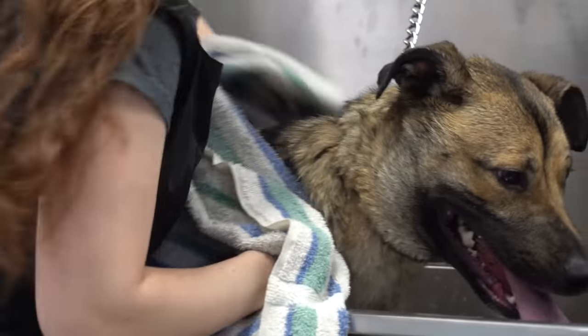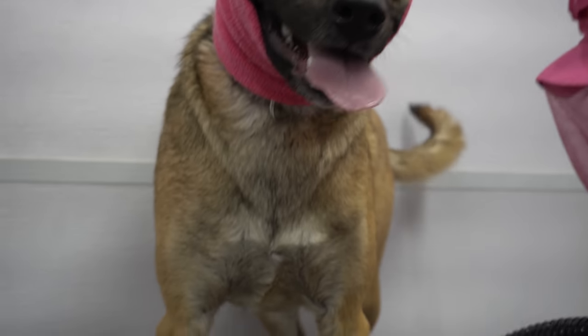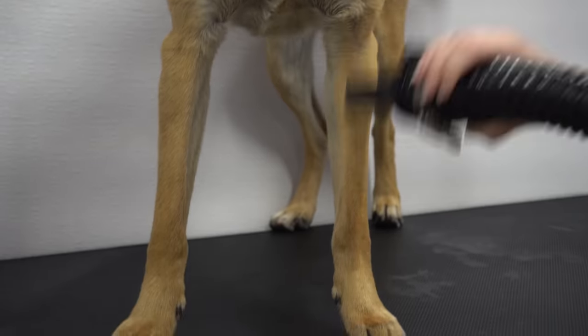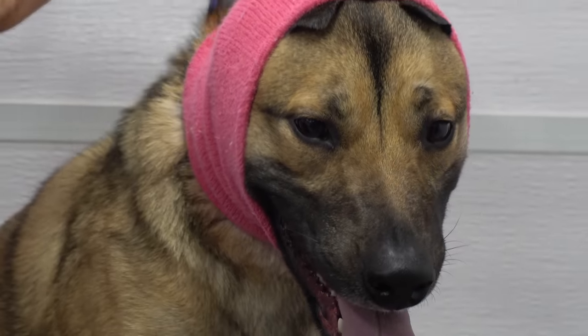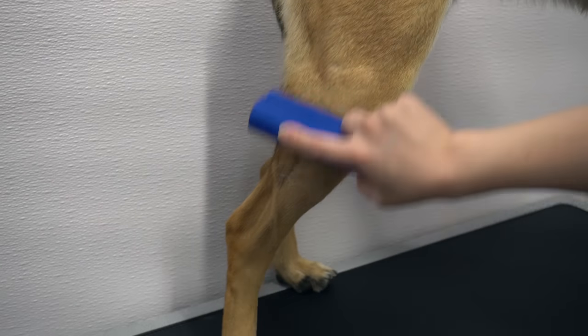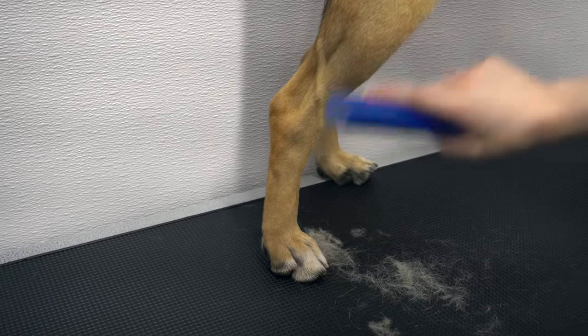After her bath, I toweled her dry, and then I blow-dried her with the high-velocity dryer. If she was pure Shepherd for her first groom, I'm sure she would have given me some trouble. But since she is half Akita, they are very calm, cool, and collected animals, and so she is taking her first experience very well. After she is dry, I de-shed her with the EQUIGROOMER, and then I clip her nails.